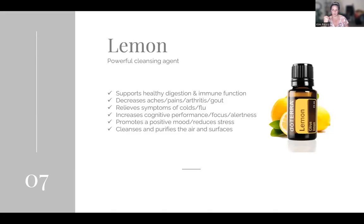You can actually diffuse that with peppermint. It's beautiful for keeping you on task and for cleansing the air. So lemon makes the best glass cleaner. I could talk about lemon all day, but you can read through some of the things that it does.